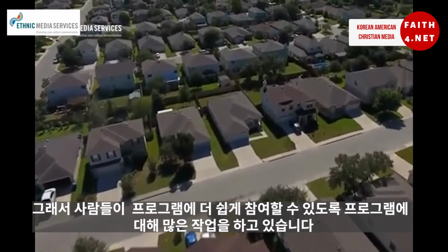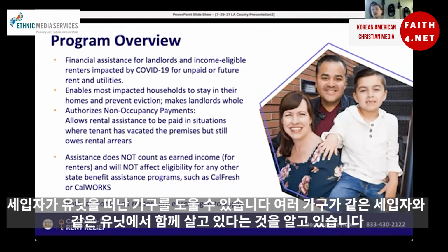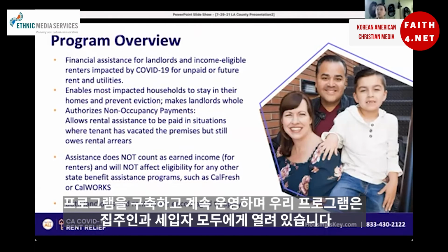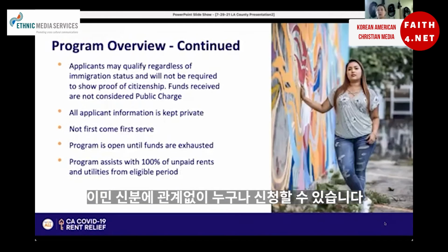So there's a lot of work that we've been doing on the program to make it easier for folks to get into the program. We can assist with households where the tenant has left the unit. We can assist with multiple households living together in the same unit. We can work with multiple people on the lease. The program is actually pretty flexible, and we've been working to build that flexibility as we've been building the program out and continuing to operate. And our program is open to both landlords and renters. Anybody can apply regardless of immigration status.